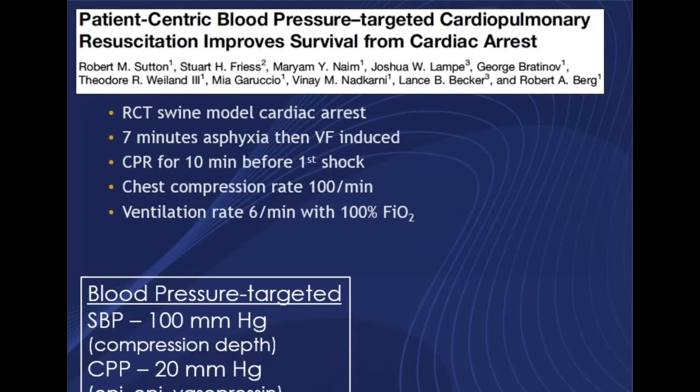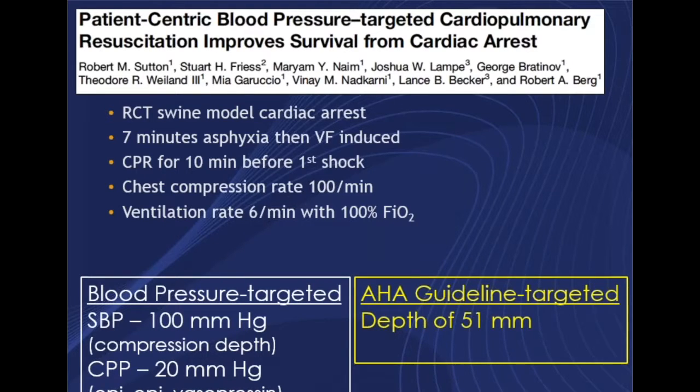The other group they randomize them to is just AHA guidelines, so a depth of 51 like the woman got, and epinephrine every 3 to 5 minutes, so Q4 minutes, like the woman got in our study. So the question is, could she have done better if she got this blood pressure targeted resuscitation?